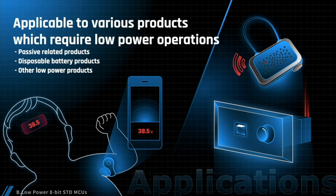This product has no battery installed. MCU power is supplied by the NFC reader. The MCU and ADC consume very low power during temperature measuring. This MCU is also a good choice for smart locks or security devices which require long battery life.